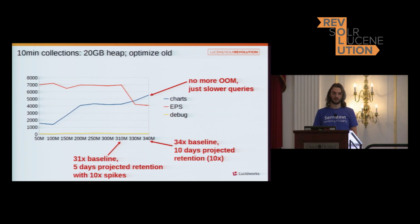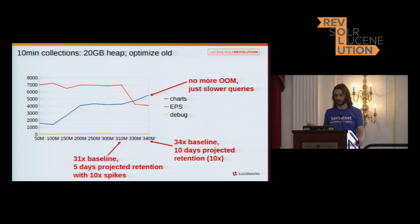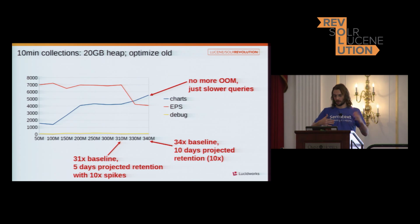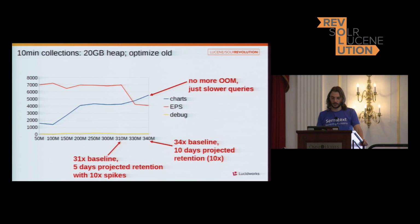So I increased the heap size to 20 gigabytes from the 15 before. And I also tried to make completed collections more compact by optimizing them. And in this run, things were pretty even in the sense that CPU, memory, and disk were all used to their capacity. And I was getting over 300 million logs as the capacity.